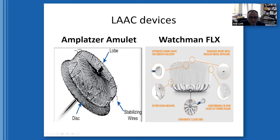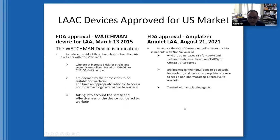This is the Amulet device, and this is the Watchman device. You can see the difference. This is more of a disc shaped with the anchors here. This is more of a ball shaped. This is the tissue covering the device. So the FDA approved the Watchman device March 13, 2015. And now it's been a year since the Amulet device has been approved.